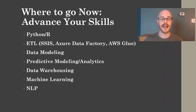And I've listed some options like SSIS, Azure Data Factory, and AWS Glue, which are some popular ETL tools. You could also learn data modeling, predictive modeling and analysis, data warehousing, or you can venture into the data scientist skills, which is some of the machine learning stuff, and NLP, which are used a lot for data scientists.